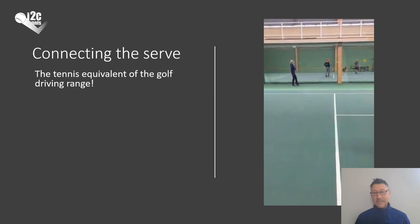I'm sure a lot of you play golf, and a lot of you will go to the golf driving range on a regular basis. And because there is no hole to aim for, because you don't have bunkers and water to avoid, you don't have to keep the ball on a narrow fairway, the golf driving range becomes a very technical activity. And I believe that that's where we go wrong with the serve. The serve very quickly becomes a less interesting and a more technical exercise, because we don't add enough tactical purpose to the serve to make it anything else.